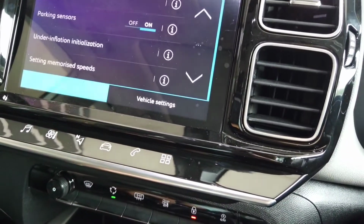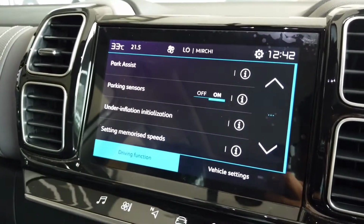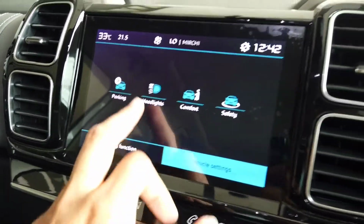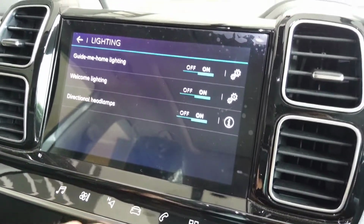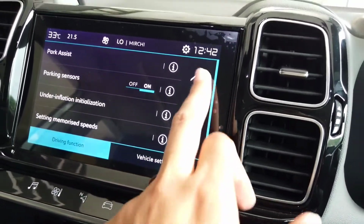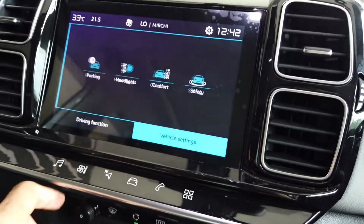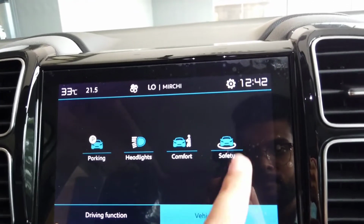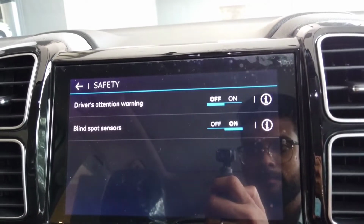And coming to the infotainment system, it is an 8.4-inch touchscreen unit which gets Android Auto, Apple CarPlay and Bluetooth connectivity. It gets 6 speakers, which are 4 door speakers and 2 tweeters. And you also get to customize some settings like the park assist, reverse parking sensors or the front parking sensors. And you can also toggle the settings for your headlights, comfort and safety.